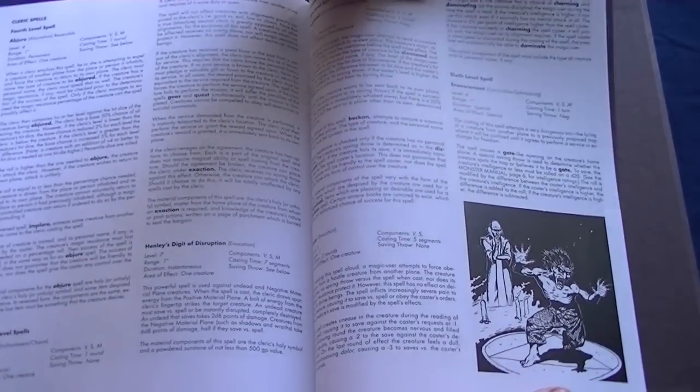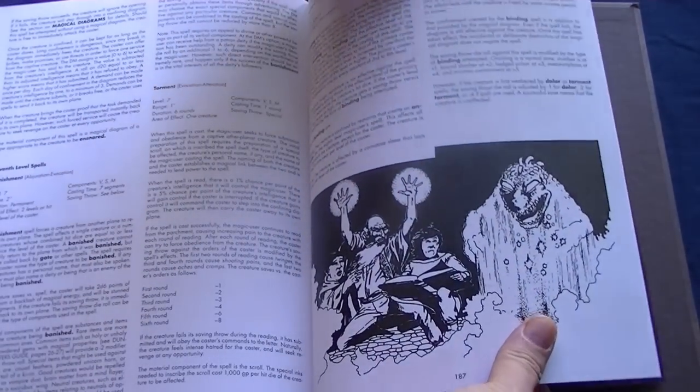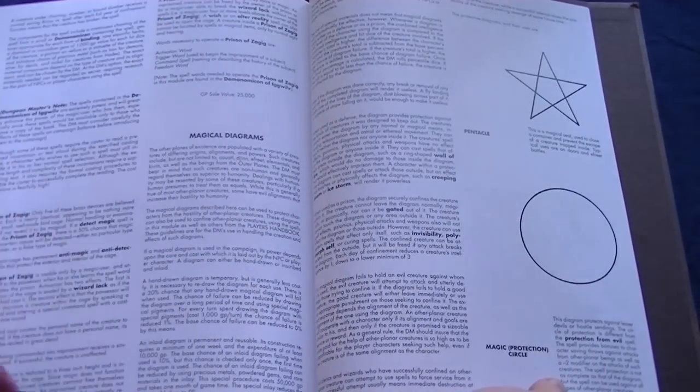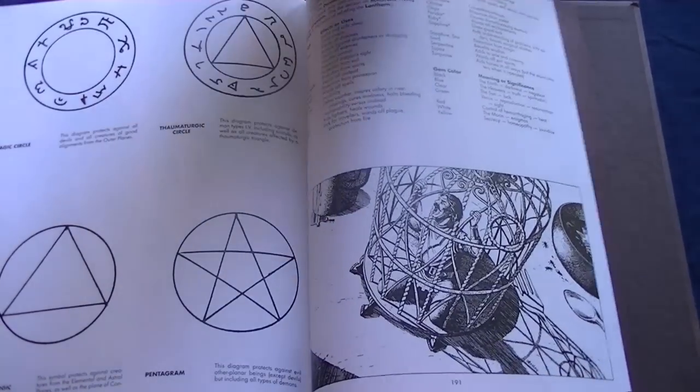So we'll just finish up with the last few pages. And the other thing is the payoff's a little weak in this adventure too. Smart players see it coming kind of a mile away. So there we have it.